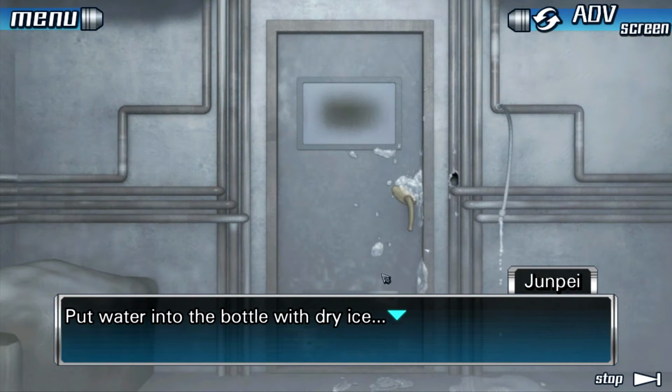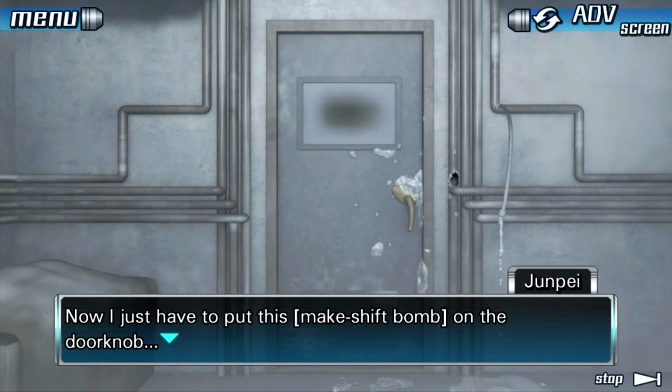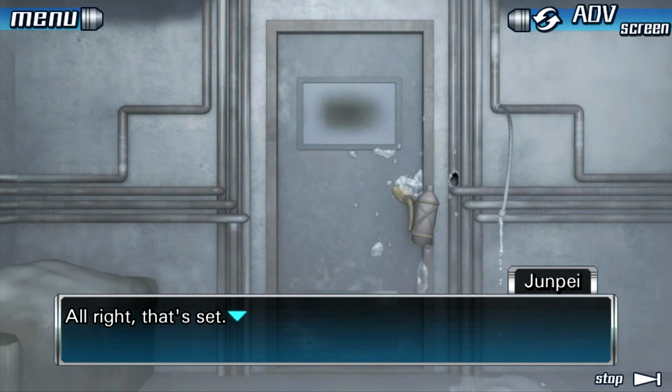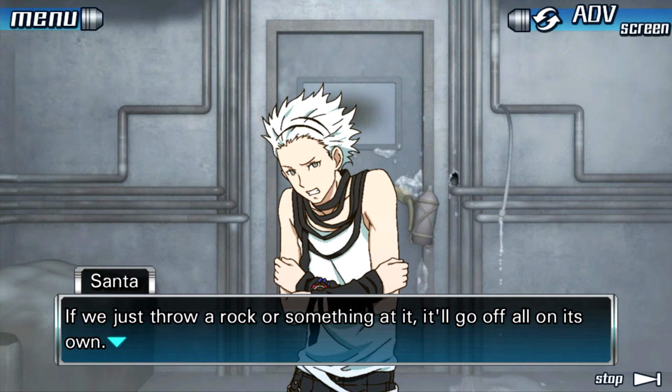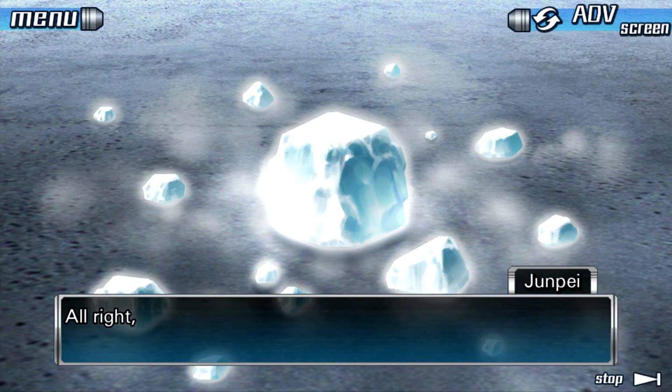Put water into the bottle with dry ice, and make sure the lid's closed. Now I just have to put this makeshift bomb on the doorknob. Alright, that's set. So, what do we do now? We just need to give it a little tap. The bottle's already about to pop. If we just throw a rock or something at it, it'll go off all on its own. A small rock. Alright, this ought to do the trick.